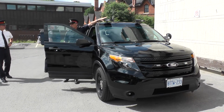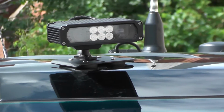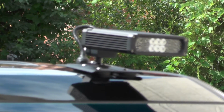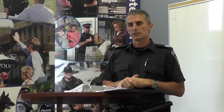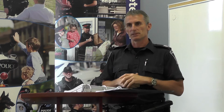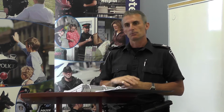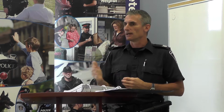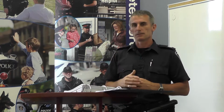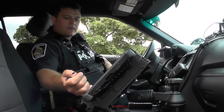The fundamentals of it is every 3 plates a second can be read by the cameras. There's 3 cameras on top of the one vehicle. It reads plates 3 times a second, and it compares that with a downloaded database that we download through a server in the OPP in Orillia. If there's a hit or a problem with that plate or the registered owner, it'll light up and tell us there's a concern with that vehicle, which will then require further action by the officer to investigate that hit.